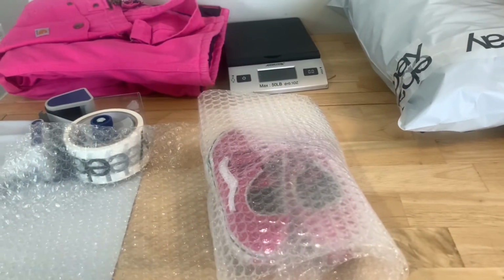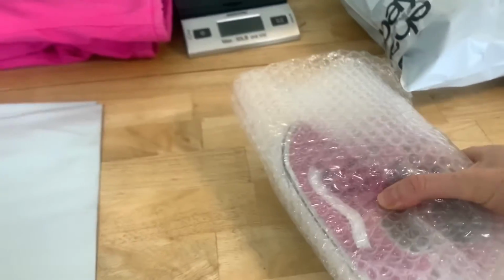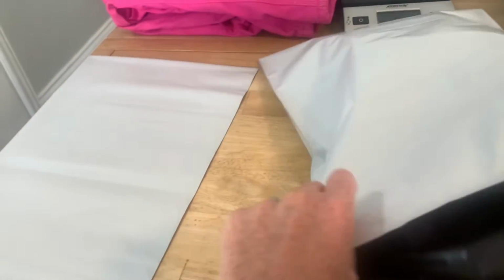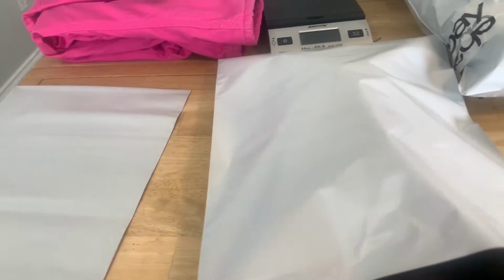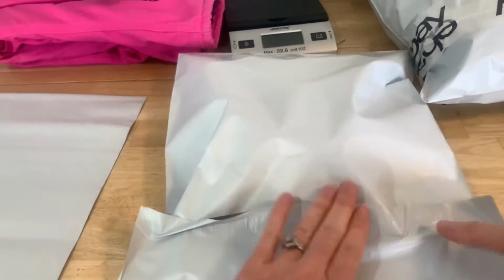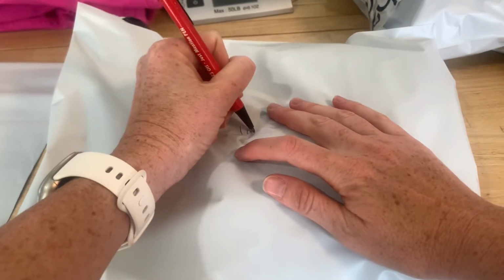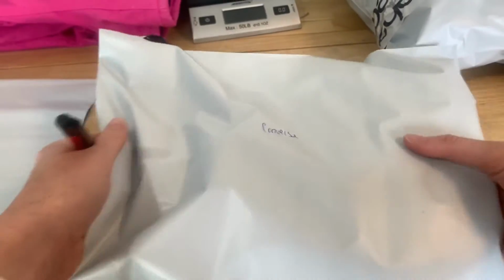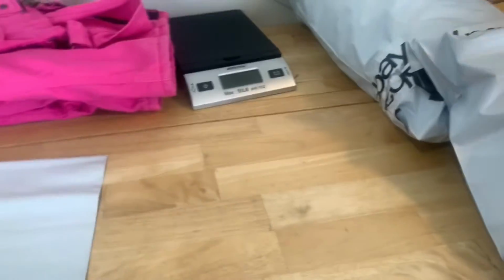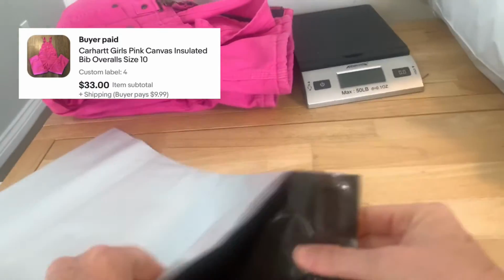So those of you that have kids know how fast they grow. I feel like my kids are constantly outgrowing their clothes and their shoes. So that's one of the benefits of upcycling and reselling. You can sell many of your children's items and buy them new things that fit. So it's a win-win. And that's my plan for this here. Again, just put them in a poly bag, seal them up, and off they go.